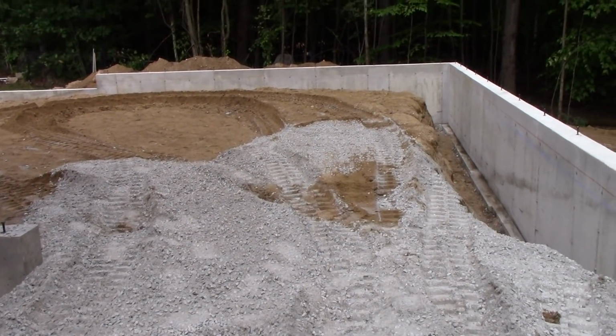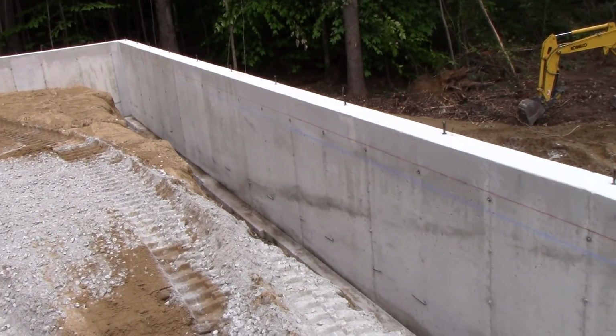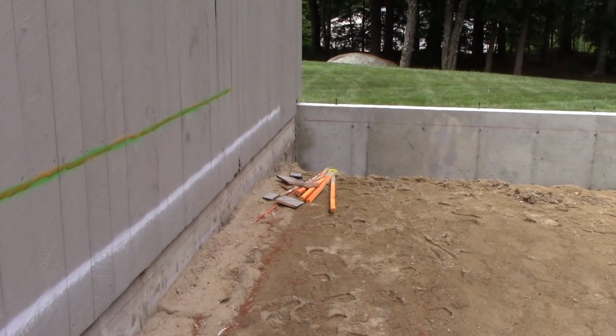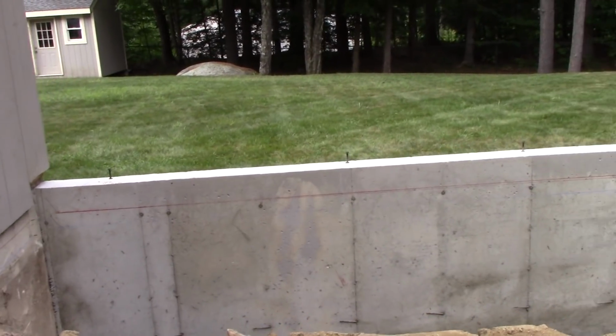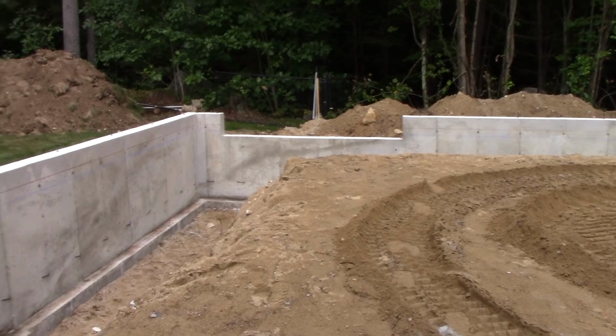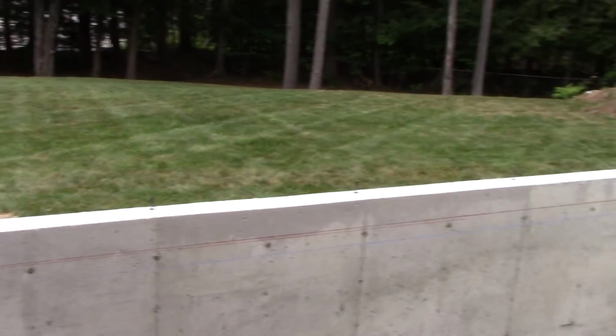Alright, so the guys came and pulled the forms off this morning, and I had the inspector out this afternoon to take a look at the foundation. And I don't know a whole lot again about foundations, but it looks good to me, and he said that's about the best you could ever hope for. It's a very clean, straight, and level foundation, so pretty psyched about that.